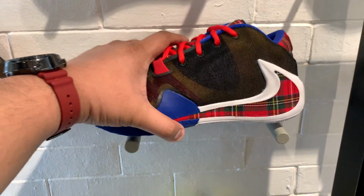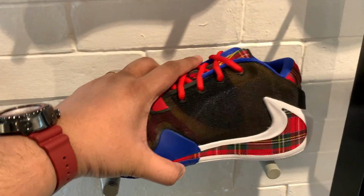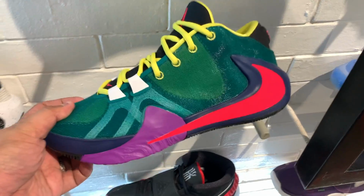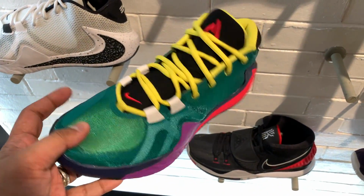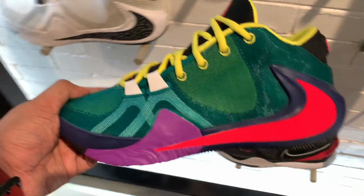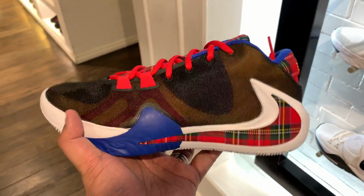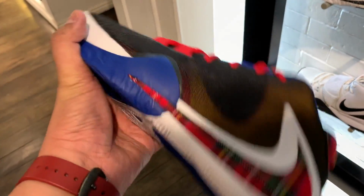We also saw a bunch of Zoom Freaks in different colorways, from the All-Star to the earlier versions. And this one is now selling for less than 4,000 pesos, just 3,777. Again, less 15%. That makes it what? Less than 3,500 for one of the best basketball shoes that you can pick up today.